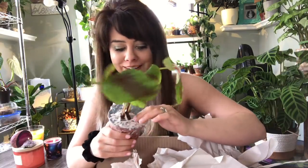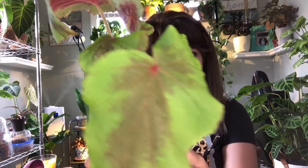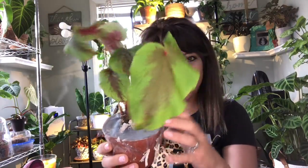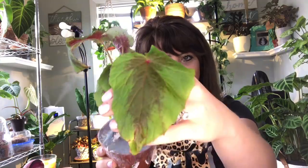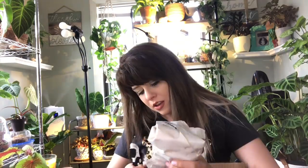Okay, y'all, we got her out. Lord have mercy. This is begonia U648. And it has some pretty impressive leaves as well. I dig the big leaves. Very cool. You have a very cute U648.